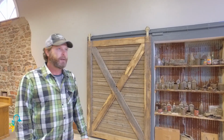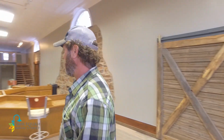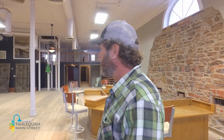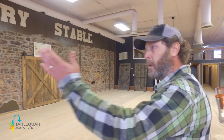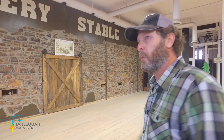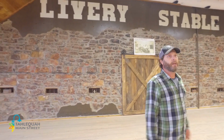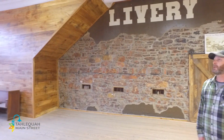Some of the unique things that we did in the building is we really wanted to showcase the history of Tahlequah, and there are so many stories that this building has that we wanted to bring back. So we tried to use age-appropriate materials, from the original barn doors to milled down sycamore wood to barn wood, as you can tell, just to expose many of the unique things in this building.